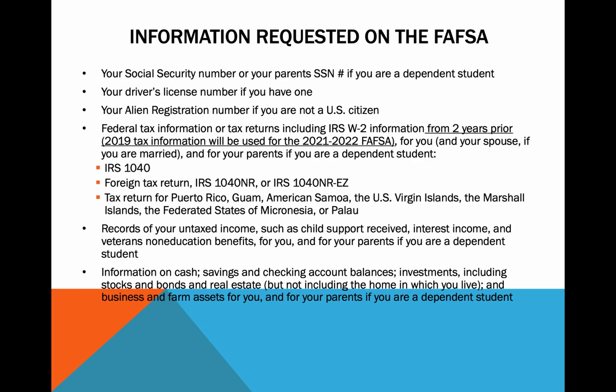Next, we're going to go over some information that will be requested on the FAFSA, so it's a really good idea to have all of this information ready beforehand so you can put this down on the FAFSA very easily. You will need your social security number or your parent's social security number if you're a dependent student. You'll need your driver's license number if you have one, and your alien registration number if you're not a U.S. citizen. You will need some federal tax information or tax returns, including your IRS W-2 information from 2 years prior to the year that you're going to be submitting the FAFSA for.